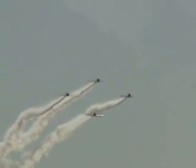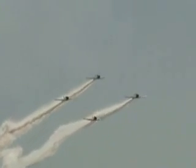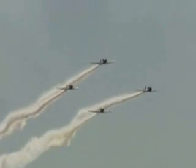Watch as the vertical diamond approaches, then peels off or breaks down the runway into a trail, or one behind the other, formation. Smoke on for the GEICO Skytypers. In the lead, Larry Arkin, right wing, Jim Record, left wing, Rob Steele, and slot, Bob Johansson. Here come the GEICO Skytypers once again. There's the break. One's out, two's out, that's the right wing, then 3, and then 4.